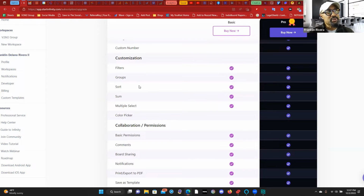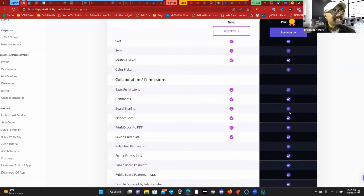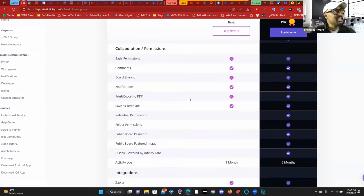Here's how you can filter all of your different views, tasks, boards, whatever. You can filter by groups. You can sort. You can sum them. You can change the colors of your boards. I mean, the customization is almost overwhelming, yet the user interface is highly intuitive. So it's not difficult. Look at this, collaboration and permissions.